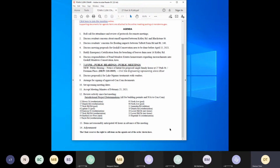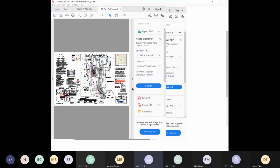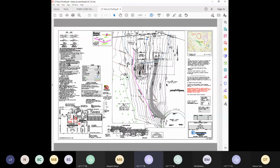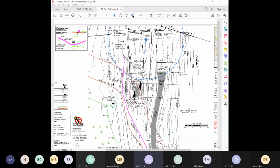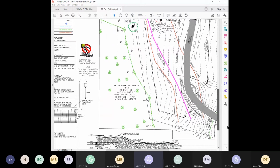And I'm assuming this lady is from Civil Site Engineering? Yeah, that's Margaret Bacon. Go ahead, Margaret. Okay, I'm here representing Alexis Heiser for a proposed house, septic and driveway. The address is 27 Park Street, but they will be accessing this parcel from the end of Freeman Place. Back in November, we went before the zoning board and got a special permit to reduce the frontage so that they could access through Freeman Place.